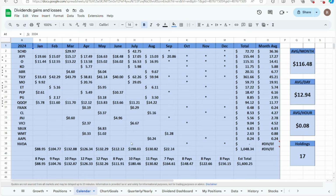Jumping across, you see the only dividend received this last week was JEPI, $20.86. That brings the yearly total for JEPI up to $155.44, averaging $17 a month there. You see the stages for the month here, up, down, but pretty consistent. And then the only other dividend was Walmart from last week. So I still have 5 more dividends to receive for the month, including SCHD. So should be landing somewhere in about that $164 range for the month.